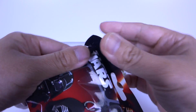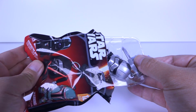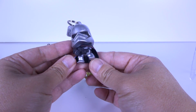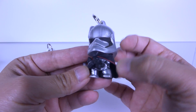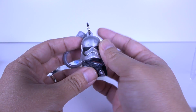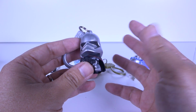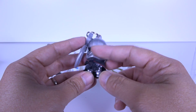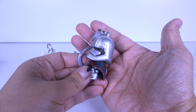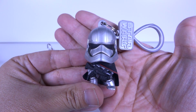And last, and definitely not least. Come on, baby. Oh, yes. Yes, Captain Phasma. Oh, snapples. Captain Phasma. Now, I heard she's going to have a bigger part in episode 8, but who knows? Kind of disappointed in her character in episode 7, but whatever. Hopefully in episode 8 they'll bring her back and she'll be badder than ever, badder like in a good way.